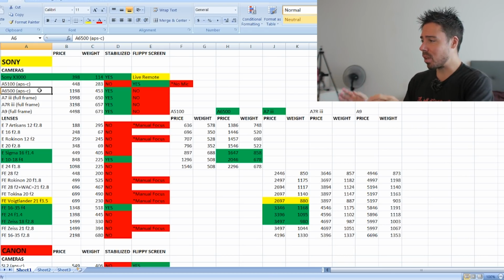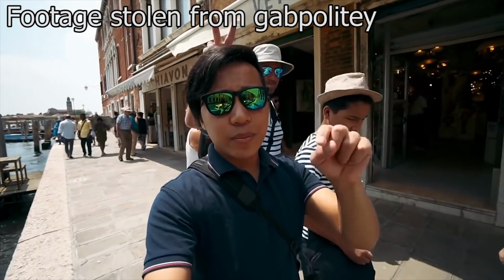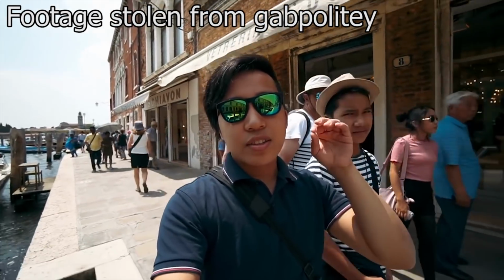I don't know, but when I see the combination of A6500, which is stabilized, plus the 10-18 f4, which is also stabilized, it's still shaky. So, I don't know. You might need a gimbal for that one. We got zebras coming in.